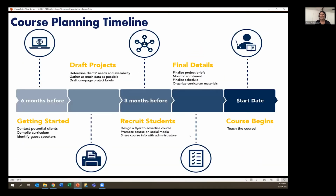Yeah. So this is a high-level overview of how the planning for the course usually goes. About 6 months before, we start reaching out to potential clients and guest speakers. We also start to design the curriculum material or review last year's materials if the course has been done before. And in the next few months, we discuss back and forth with potential clients to develop the project ideas and try to make sure that the projects will be a good fit for the class. I'll talk a bit more in detail about how exactly we determine that later.